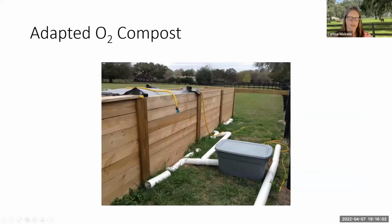And then this is a really neat example. This is an older couple that has 2 horses. This is on a little ranchette, a farm in an equestrian neighborhood in Ocala. This is what we call an adapted O2 compost system. There's actually a company called O2 Compost that has these static forced air compost systems. But this couple looked at that system and came up with their own design.